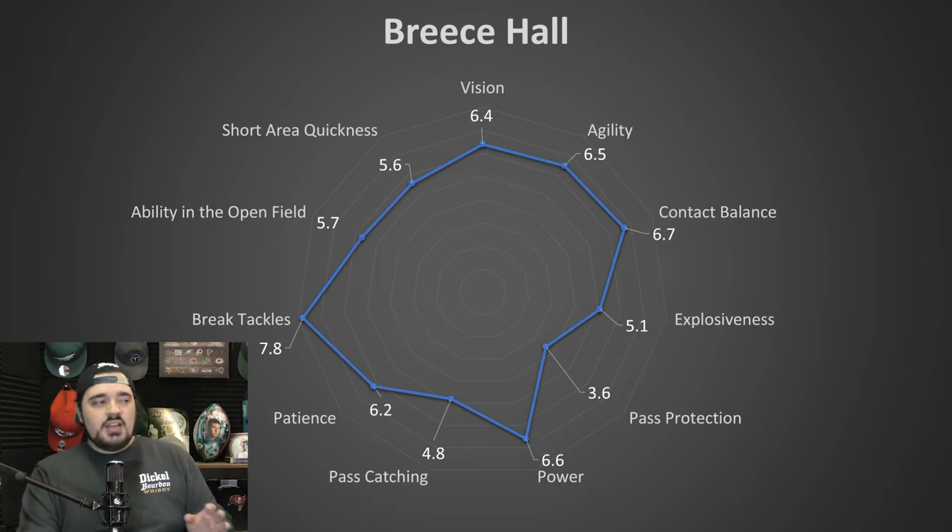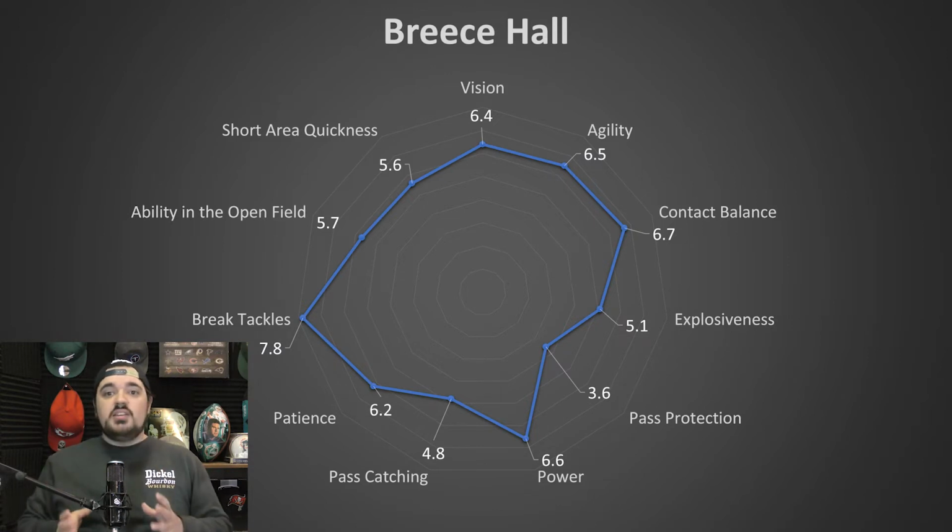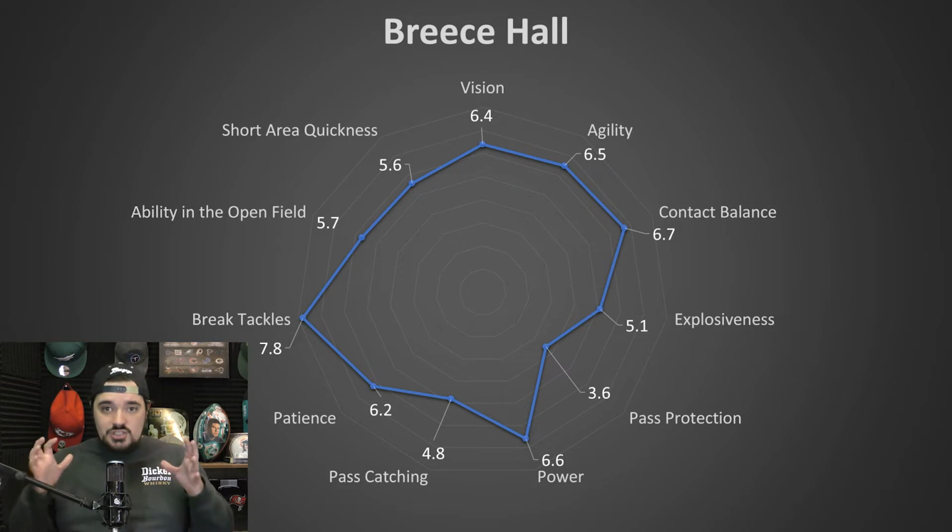And I'm going to kind of couple that with the opposite side of the skill tree, which is short area quickness. And at a 5.6, it's good. Again, another checks the box grade, and is a little bit better than explosiveness at a 5.1. And the reason for that is he is very shifty, and he does have good quick movements out of cuts and everything, and it's fine. It's good, but he's not just ridiculously great in a phone booth type of thing, the way an Isaiah Spiller is in this class, who I've already done a draft profile on. So it's all right from an athletic standpoint, from a speed and agility standpoint. Agility a little bit better than both of these grades.